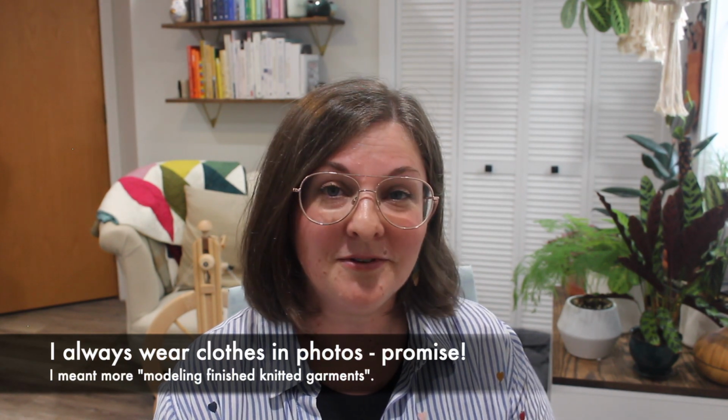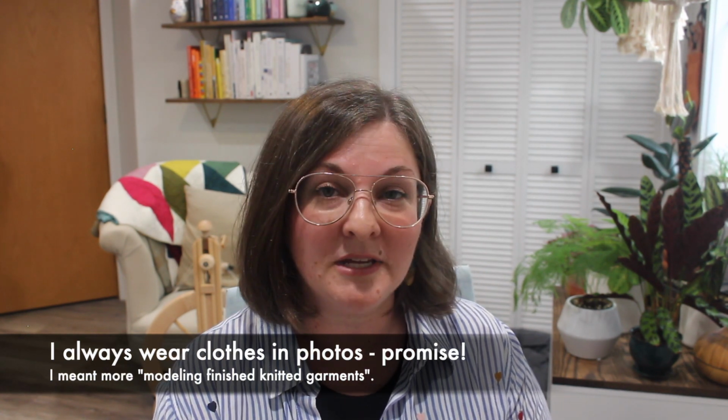So if you don't feel comfortable always modeling or posing in your clothes, you can always do really nice flat lays where you lay it out on a nice surface. Or if you have a mannequin at home that you can put your garments on, take your photos there. Either way, when a designer is considering you for their test knitting calls, they are going to be looking for your finished projects. So you want to make sure it's either on social media, and if not there, definitely on Ravelry.